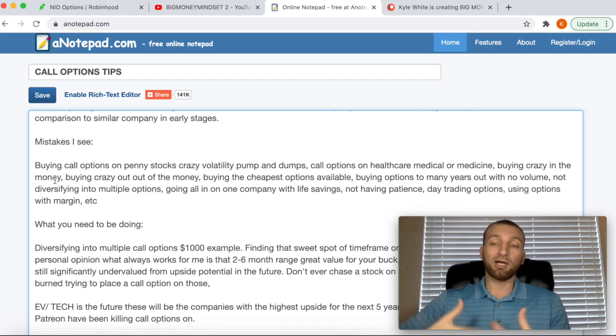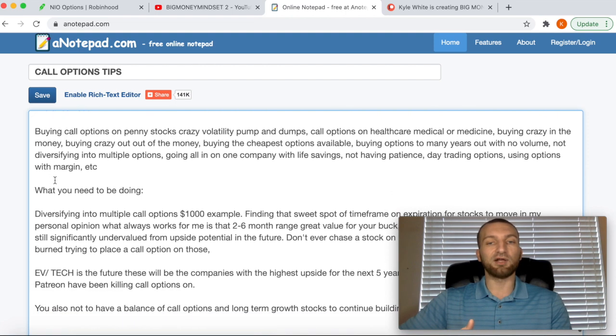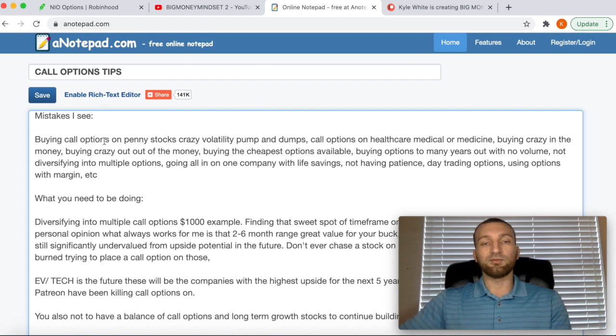So my $22 calls or strike prices for those stocks, they're going to be worth a lot of money even in the short term. And if NEO goes to that $100, $200 range, that's where you make a killing, guys. That's where you get very successful, when you get on these growth stocks at such an early time frame. So once again, buying crazy in the money, I don't recommend it.